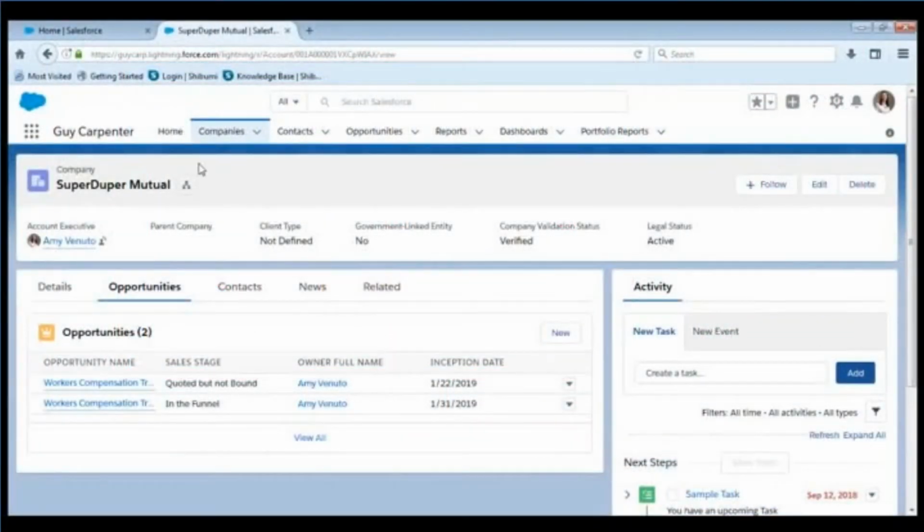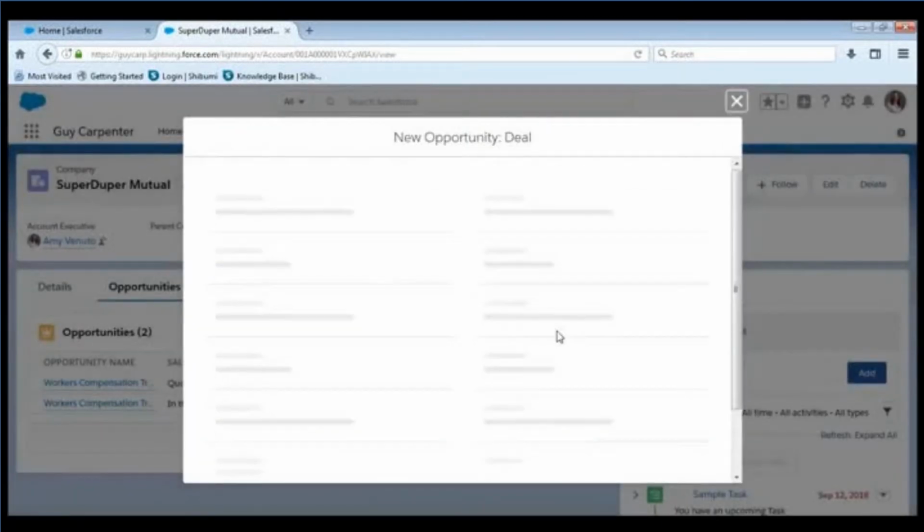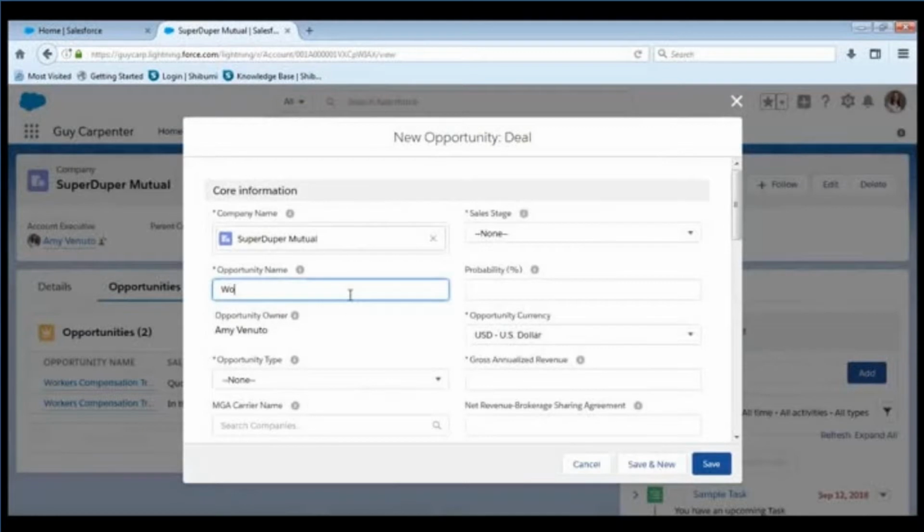To create a new opportunity, locate the company to which the new opportunity will be associated. Every opportunity must be related to an active and validated or verified company record. Select the Opportunity Related Record List tab and click New. Then, fill out all the fields on the resulting screen. Remember that these tabs include help text to explain how to complete each field.